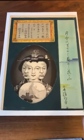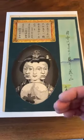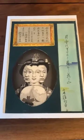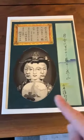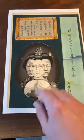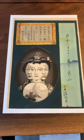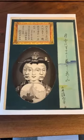And of course, the poem is reflecting the snow, moon, and flower motif that the geisha represent as well. So everything is tied together. The literary allusions to the image, and the image relating back to the poem. So there's a lot going on in this print.